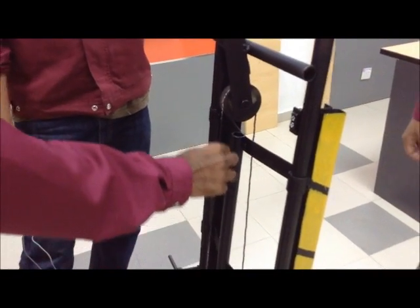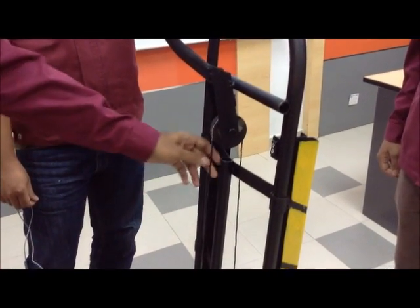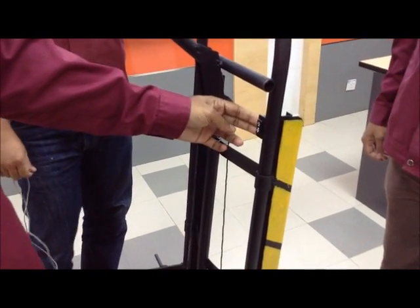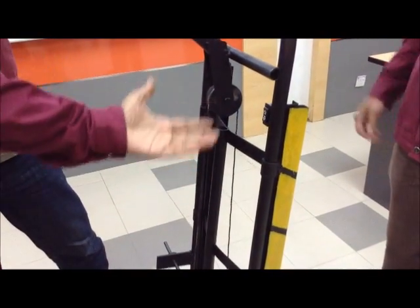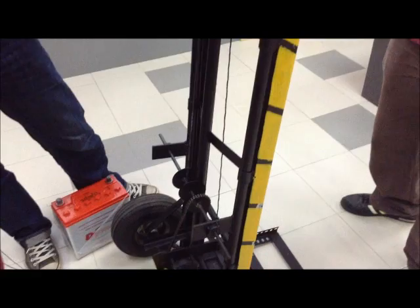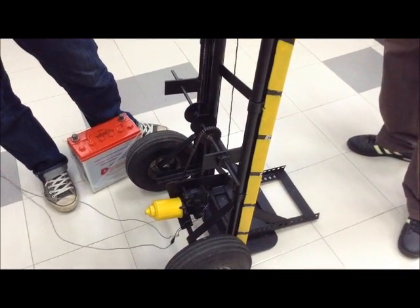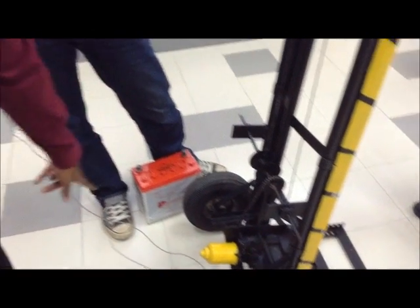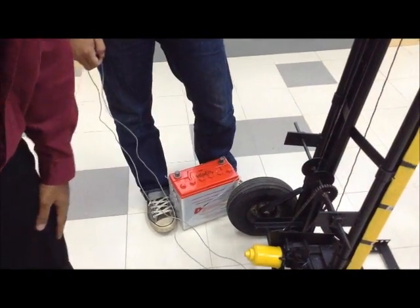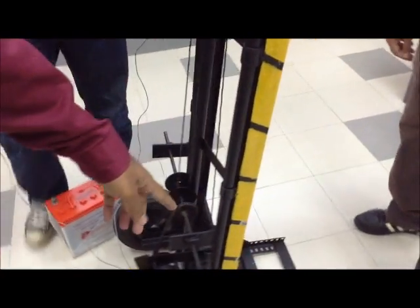Then the upper part, this is the steel cable that we have used, and this is another pulley to lift the part. This is the main part of the switching area. It is an electrical part where we lift the weight from downwards to up, and this is the wiring that we have set up together with the power supply of a 12 volt battery.